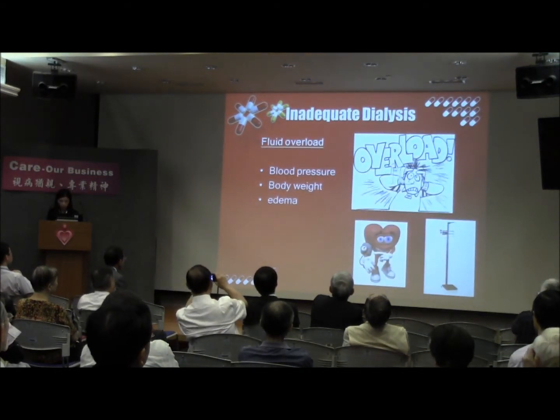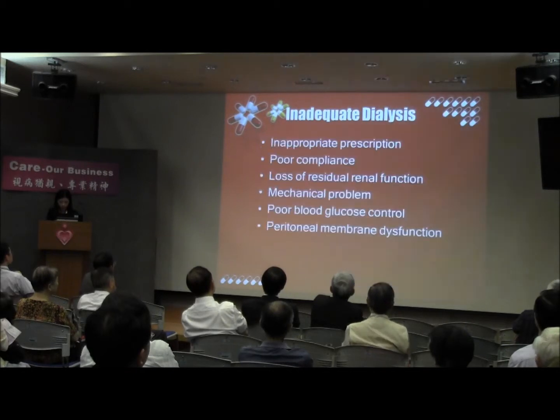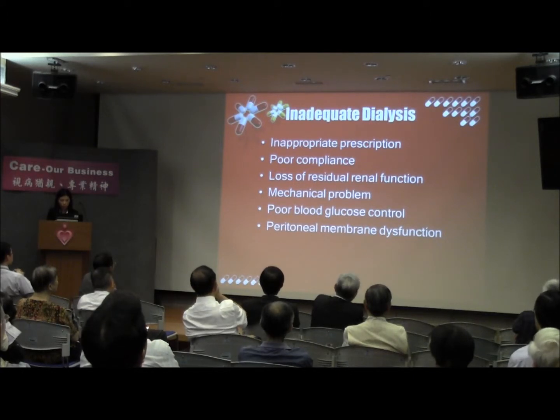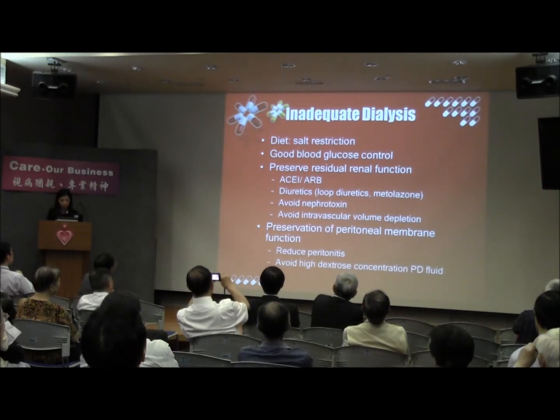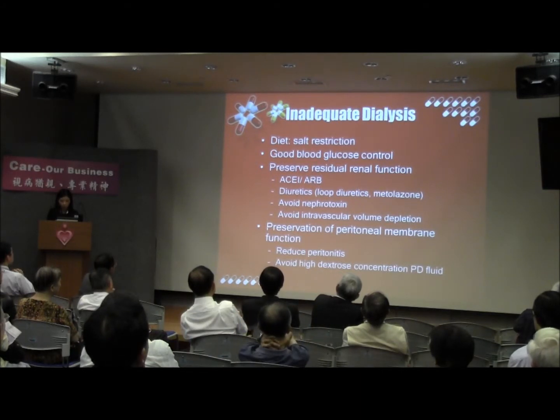Fluid overload is, of course, very common. It can present as hypertension, increased weight, and also edema. It can be related to inappropriate prescription, poor compliance, loss of residual renal function, mechanical problems, poor blood sugar control, or peritoneal membrane dysfunction. In order to reduce fluid overload, a low salt diet should be applied, and the blood sugar level should be kept in good control.